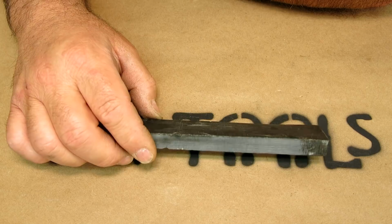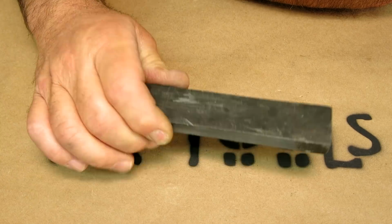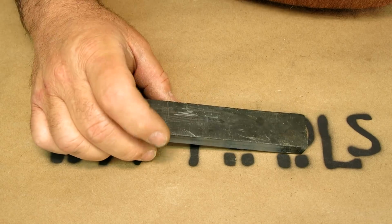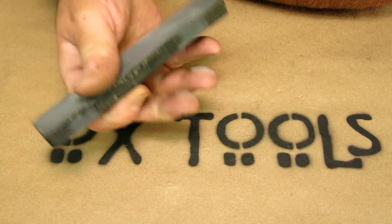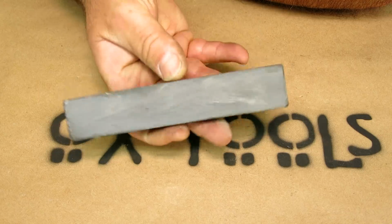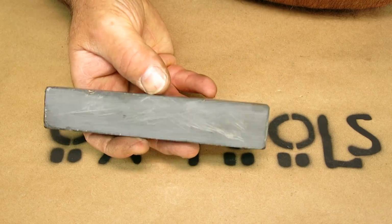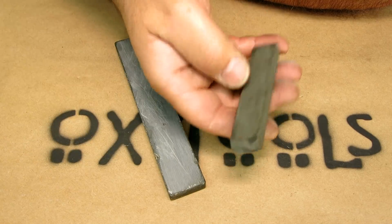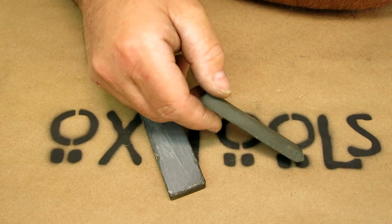So what this is, or what I think it is, is a piece of slate, like you'd see in the old-timey chalkboard, right? And so it's got kind of that density, almost like stone, right? Dense stone more so than, you know, an abrasive stick like this that's a little bit porous.